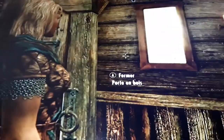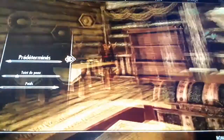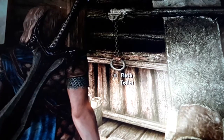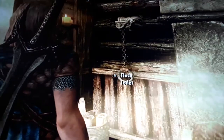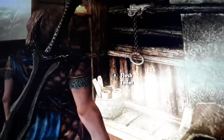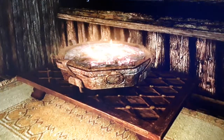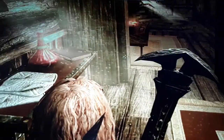Toilettes. Mirror. Activer. Mirror. D'accord. Ok. Flush toilette. Ils ont pensé à tout.